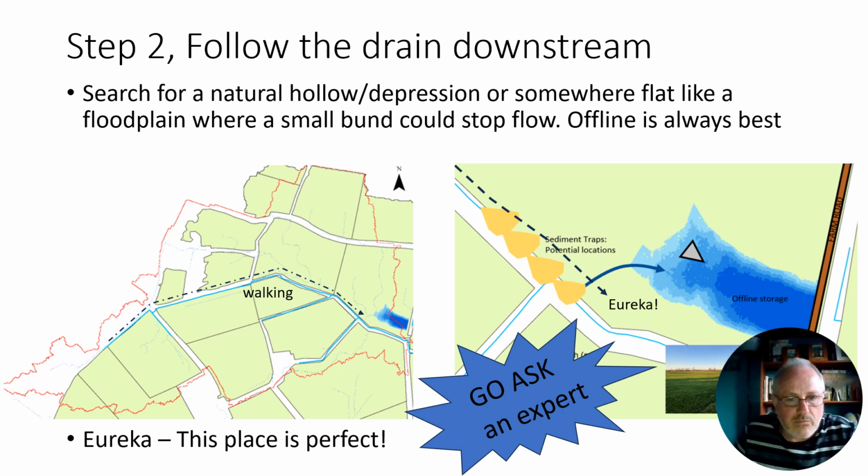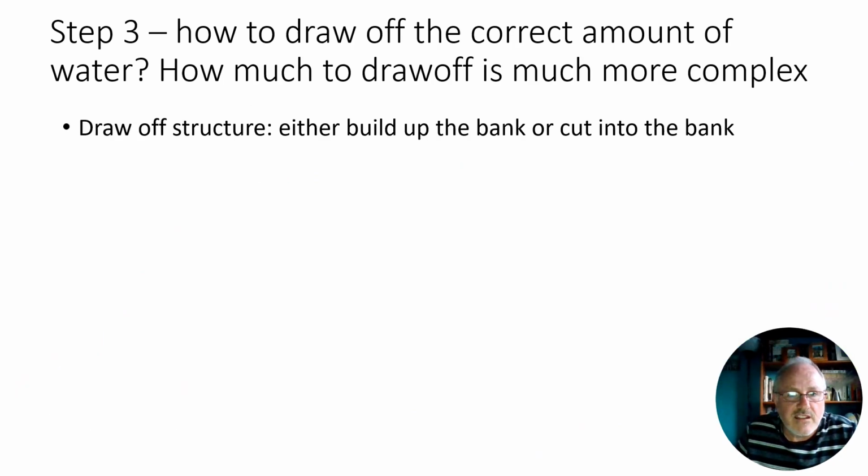So all these maps are quite complicated. For some of the criteria for designing overflows and ponds, you need to go and ask an expert. Right, so how to draw off the correct amount of water. Working that out is really complex, and you really do need some help. You need to prove how big a storm is, how much is coming past your inlet, and how much to spill.